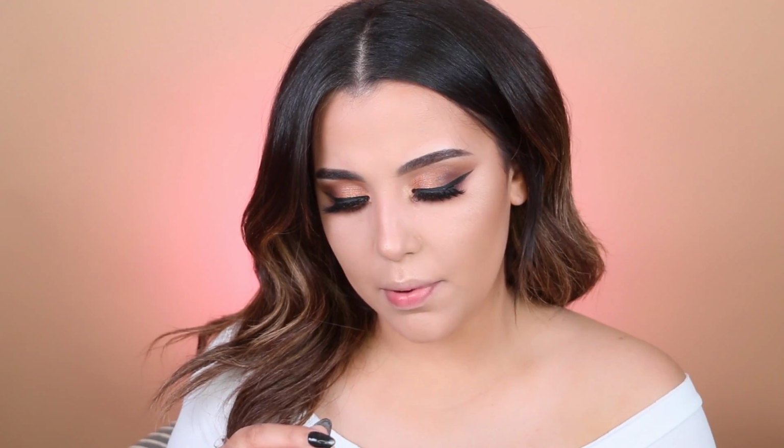So the collection does come with a nude liner. So what I'm going to do with this is I'm actually going to use it. Wow, I broke it. I freaking broke it. I am so freaking sad.